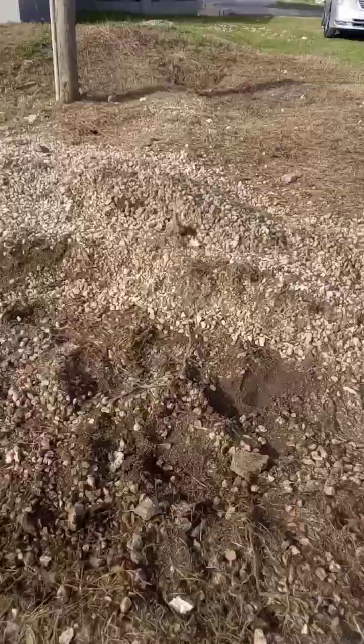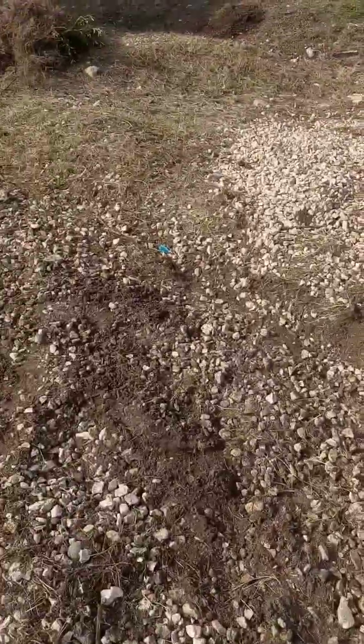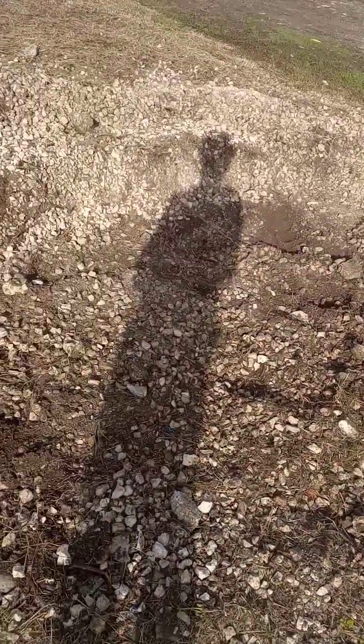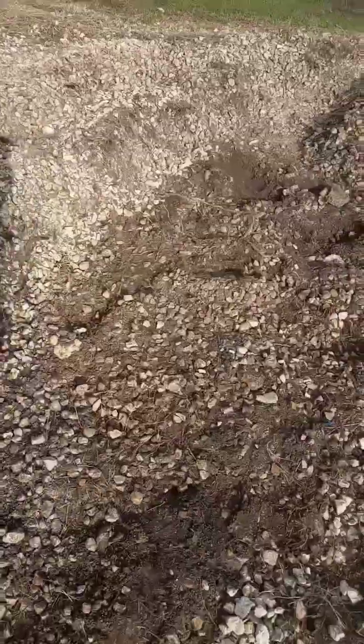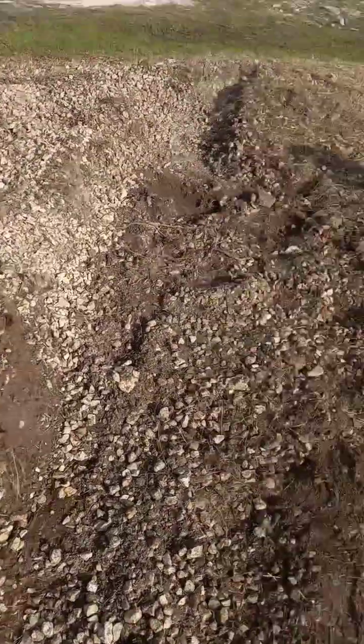Missy, hold on, I'm recording. So all of that, the camera can't really show it properly, but it's like a little hill-ish type of something. And it's quite a bit of material. You guys can see how tall it is.